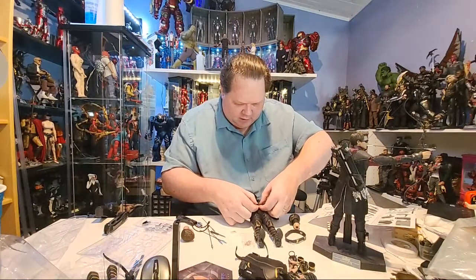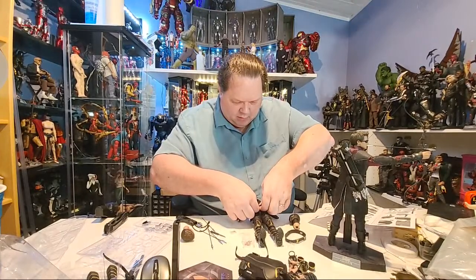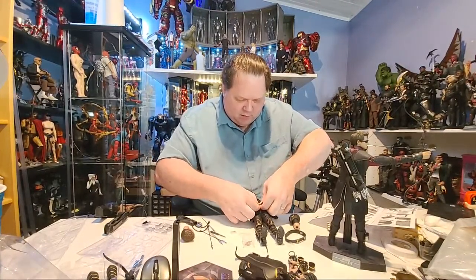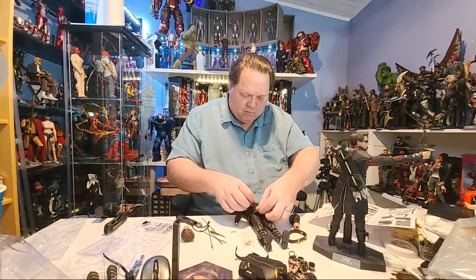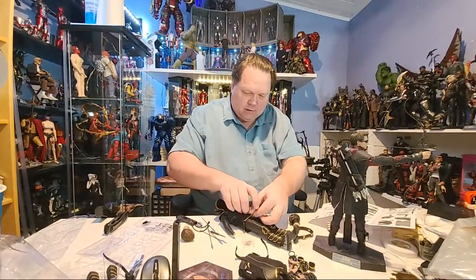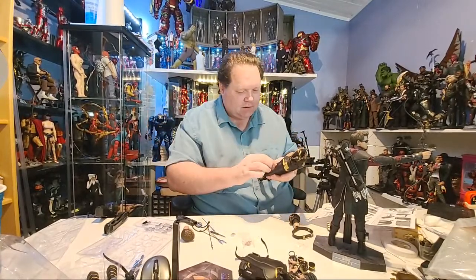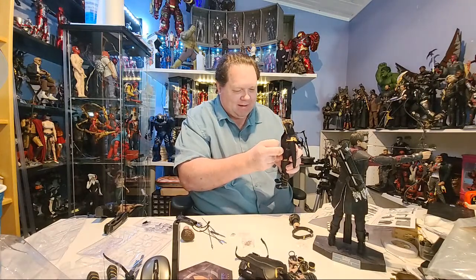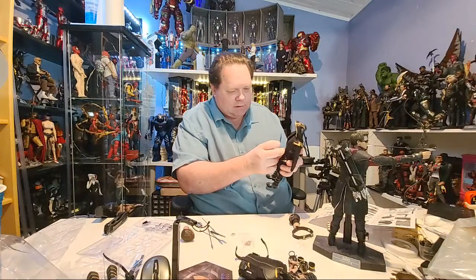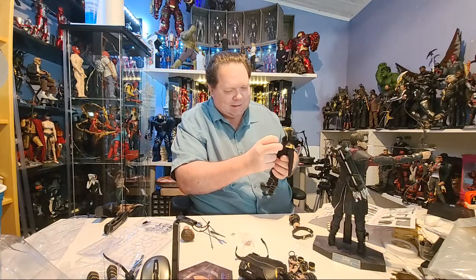Why can't I get this in here now? It came out of here. There we go. All the way down. Okay. You stay. You zip up. Come on. These little micro zippers blow my mind. They're able to make these types of things. There we go.